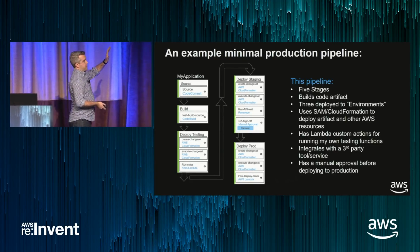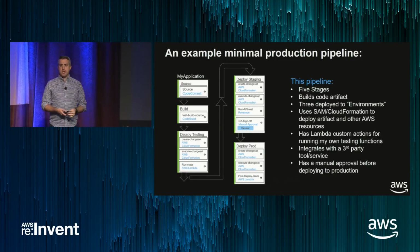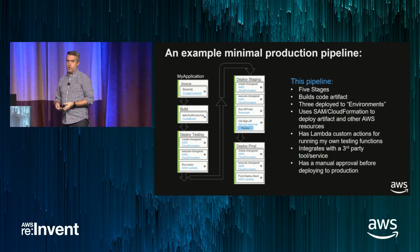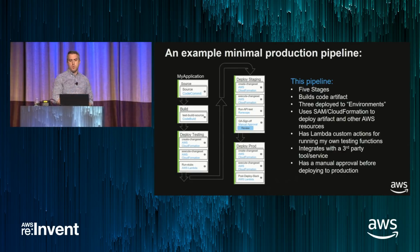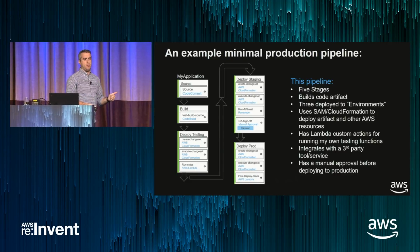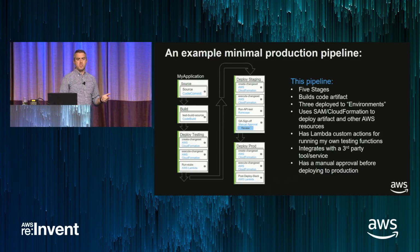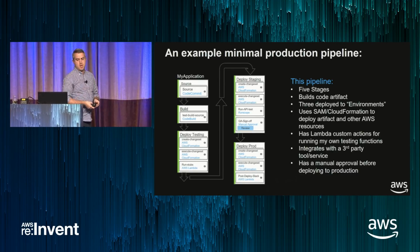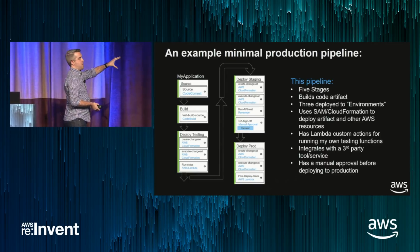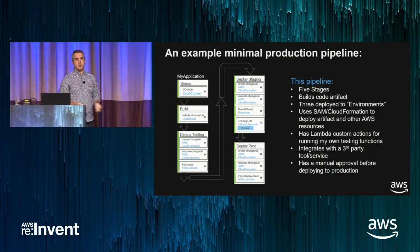But basically the most basic kind of pipeline that you would see for a production use case looks a little bit like this. We have 5 different stages, the 5 individual separated boxes here. We have a source stage, which is tied back to where my source code lives. We have a build stage, which in this case is using CodeBuild to potentially build, compile, do unit tests and stuff like that. And then we have 3 different environmental stages: testing, staging, and production, whatever you might want to call those.